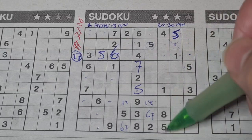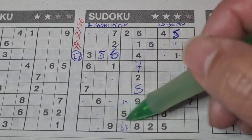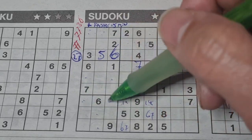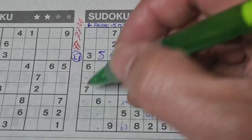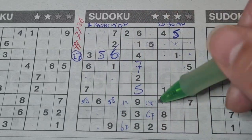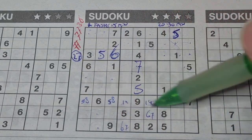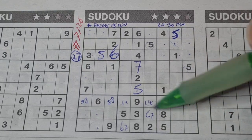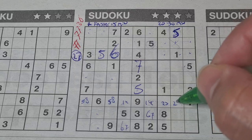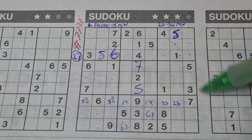We have a pair, the 5 and 8 in the last row, the 5 and 8 in the row above. So in that row, the only 2 places left for the 5 and 8 go in those 2 boxes as a pair. 5 and 8, 5 and 8. So now we have 2 missing numbers in this row for the rest. 2 is missing, and the 3 is missing. 2 and 3, 2 and 3. Let me mark those 2 boxes. Alright.